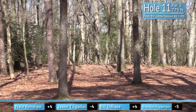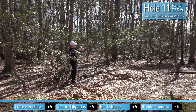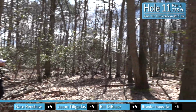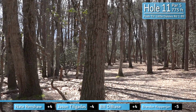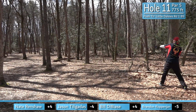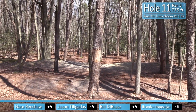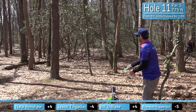Bill's fading right, needs to start coming back. Hits through everything and comes back out onto the fairway. So a little bit of luck there. And we see Nate here, has a decent forehand look. Looks like he turned it over, maybe caught something. He's still going to be in the rough on the left side, but he's making progress up this fairway. Brandon, oh, catching a late tree. Still going to be in a pretty good position because of how much distance he got.